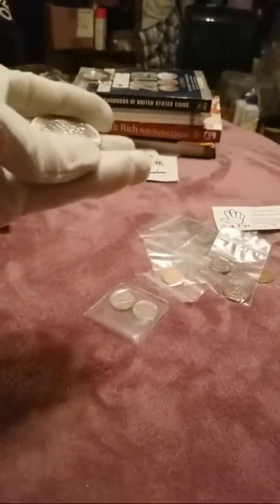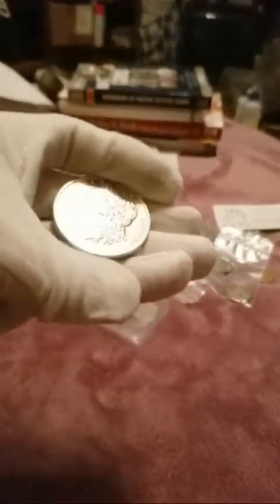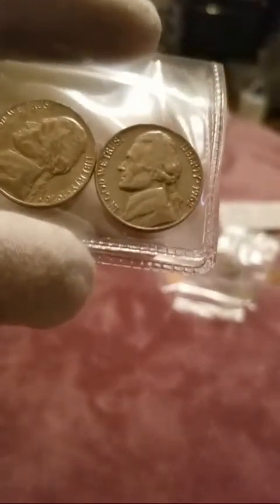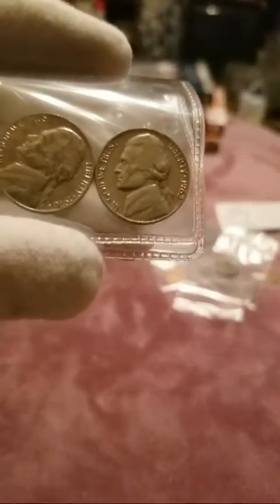Anyway, you guys, these Morgans are beautiful, and this is the one Brian sent me. I will, Maria, I will. She likes to see all these things too. Oh, these are a couple nickels that came with that other Morgan. And that 62 is in really good shape.